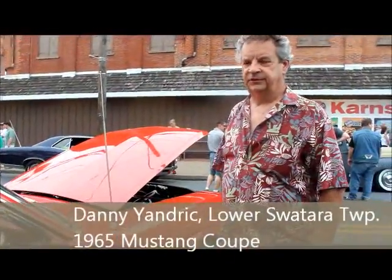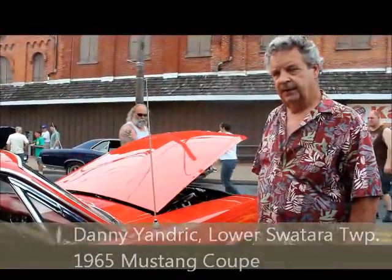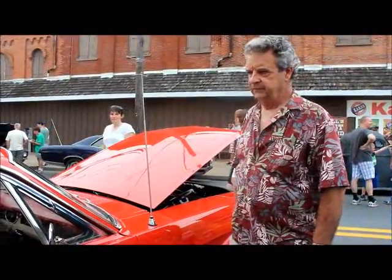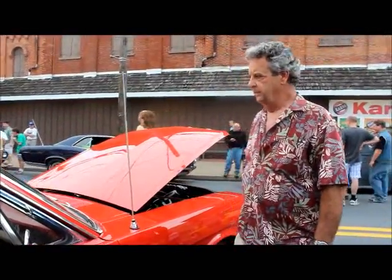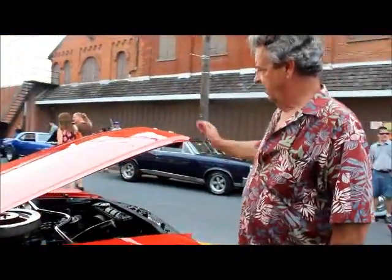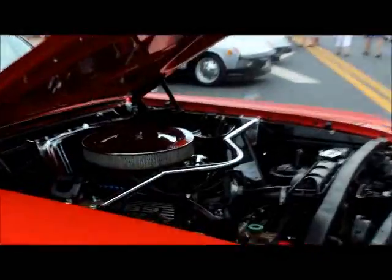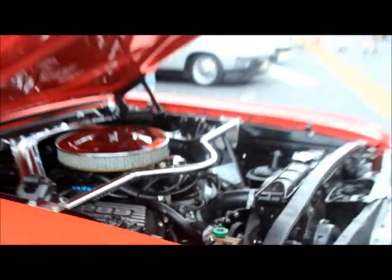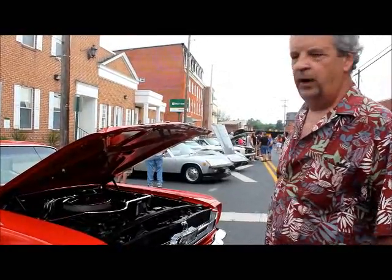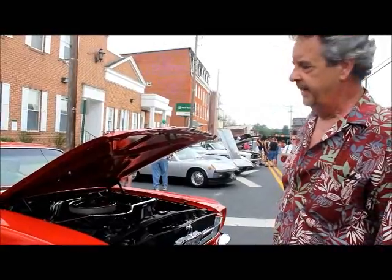Yeah, this is a 1965 Mustang Coupe. It has a 289 motor in it. It's converted to a 5-speed transmission. Everything is basically stock, other than having the 5-speed in it. And the valve covers have been changed. The engine's been dressed up a little bit, but basically it's all in the original car. It was something I thought I'd want. It wasn't too big a car, and it was a nice handling car.